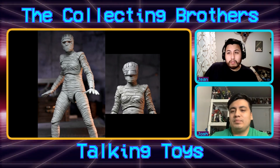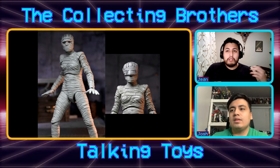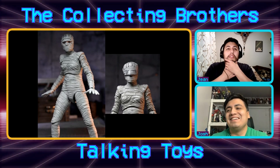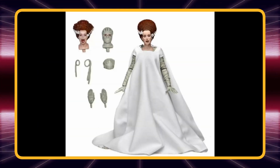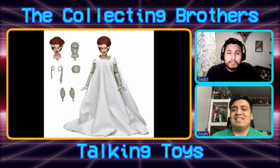The cool thing that Neca is doing here, since the neckline is exposed in the normal version with the hair and everything, is a full insert. The whole neck and collarbone area, you see the cut there. That whole part comes out, and it's an insert with a ball joint, I'm assuming on top of that. So there's everything you get with the Bride of Frankenstein color version. Not bad. The soft goods are not great, but if you're into it, you're into it.